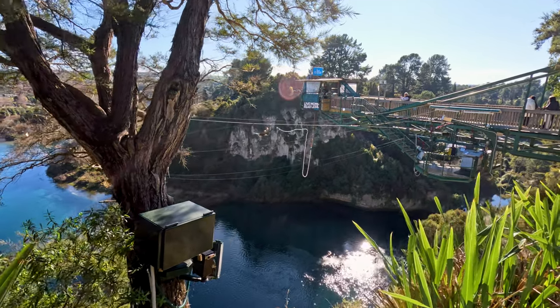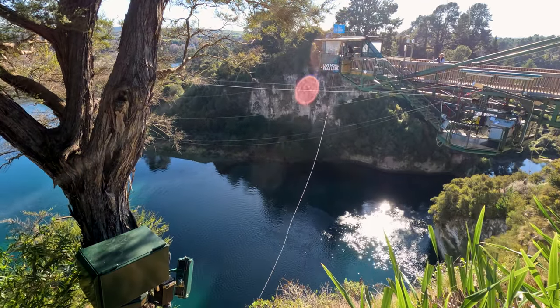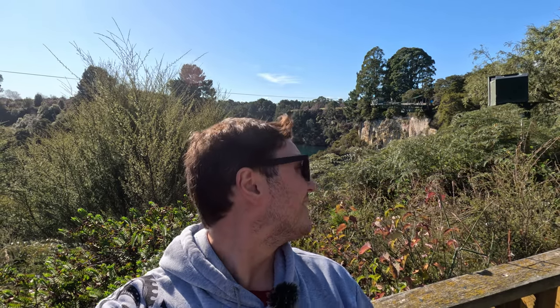I've come down here to the AJ Hackett Bungy in Taupo. Kiwis have this strange enjoyment of jumping off of perfectly sound and structured buildings. I've done bungee before, but as part of the great Kiwi experience, and because this is supposed to be the ultimate New Zealand road trip, I better partake in it, I guess.